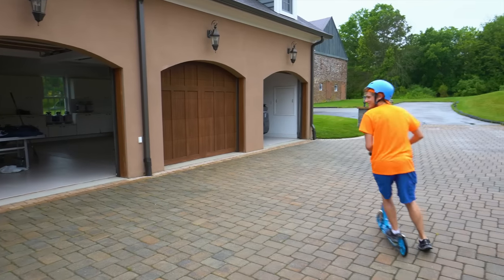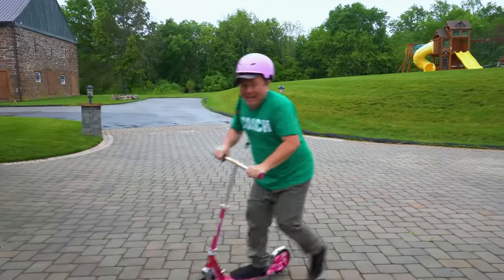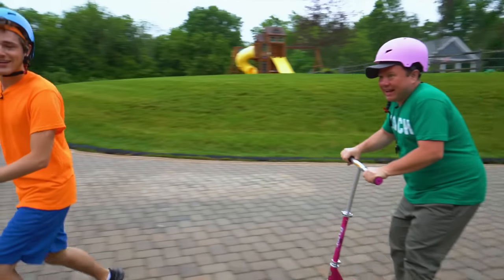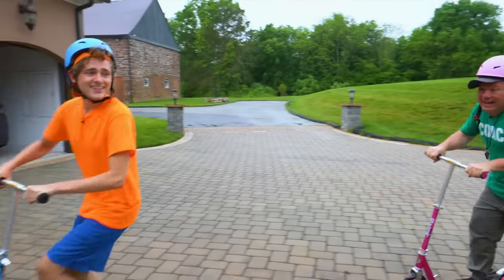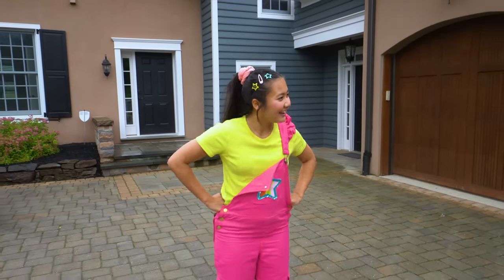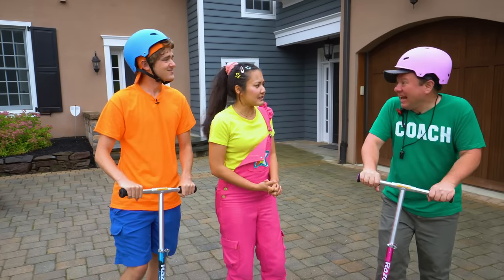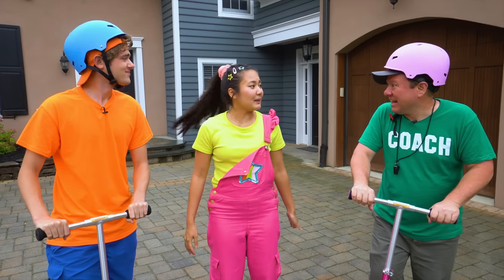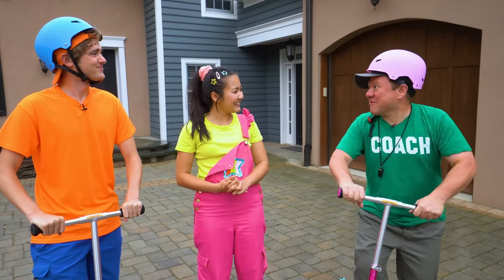I'm scootering! Well done, you guys! Yeah, nice job, Coach Rocco. See, Coach Rocco, just because you didn't choose your car, you've already taken one step towards a cleaner Earth. I'd say our science project is complete. We're getting really, really good at saving the environment. Yee-haw! How about a race?